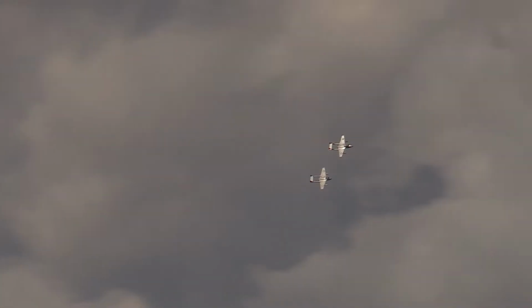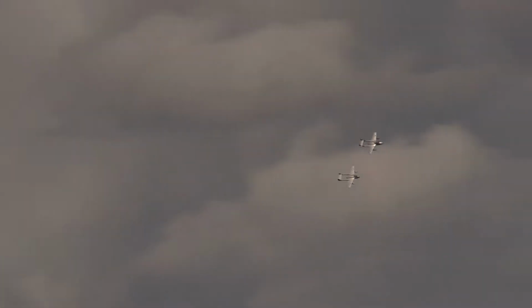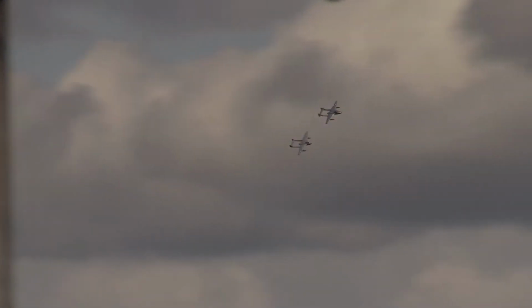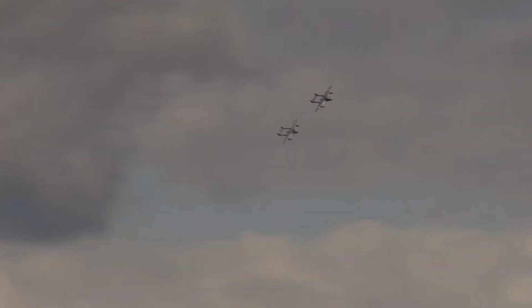Now the interesting thing is you see them come past. One is the single-seater, one is the two-seater, the T-55 and the FB-52, if I remember. You'll see that not only is the fuselage wider and longer on the two-seater, but also the tail is different. There's extensions of the tailplane either side of the fins.